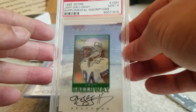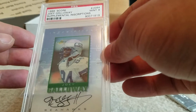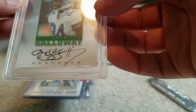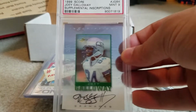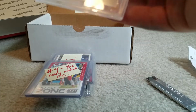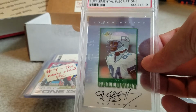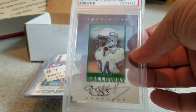So we got a 1999 Score Joey Galloway auto, PSA Mint 9. Jesus, Angel. You did not have to do that, but that is awesome. That'll go right there. I'm going to make something now to put the little action figure and this card together. I don't know, a shadow box or something. Thank you so much, man. This is now my second PSA rated card that I've received, and both have been from some sort of PC. I have nothing else that's rated. I got this one, and then I got the one in the Pay It Forward box.